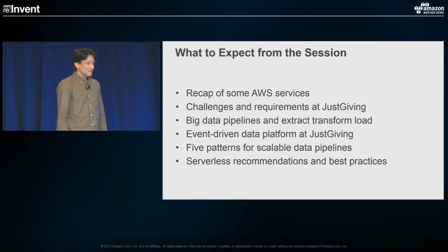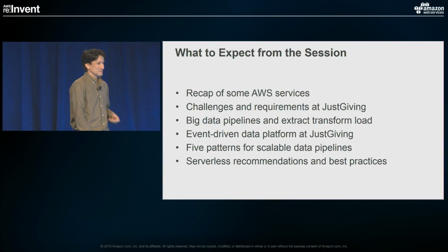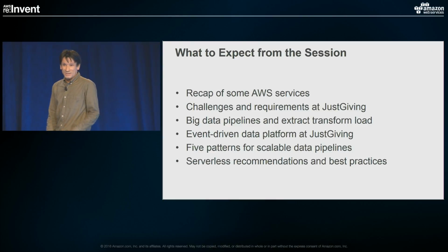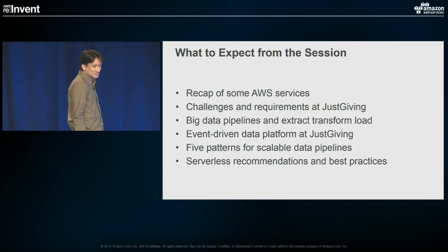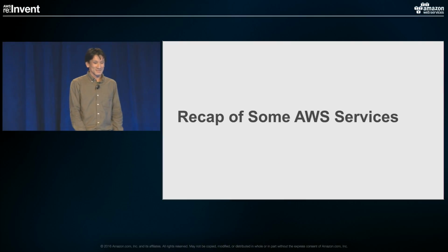Then I'll give a brief summary of the existing event-driven data pipelines on the market. And then we'll cover our data platform. From that, we'll abstract it down into 5 different patterns that you can implement within your organization. I'm going to conclude with some recommendations around serverless technology and the best practices that you can use within your organization. So first, a very brief recap on some of the AWS services.